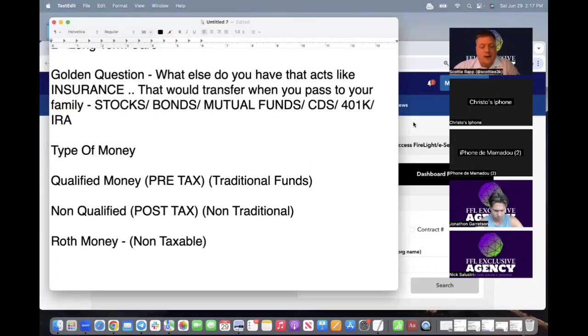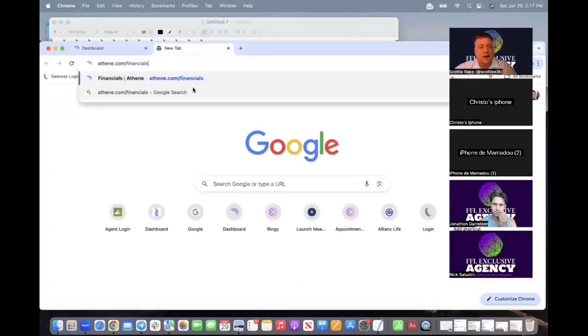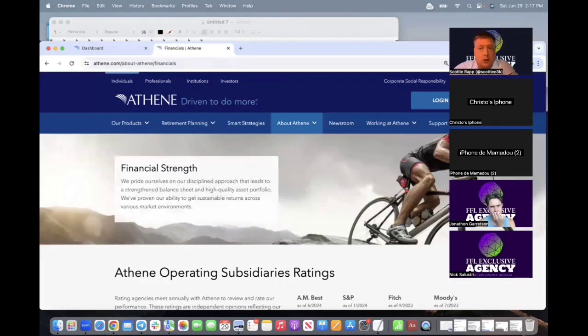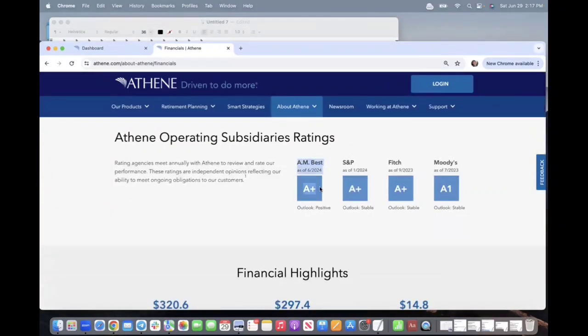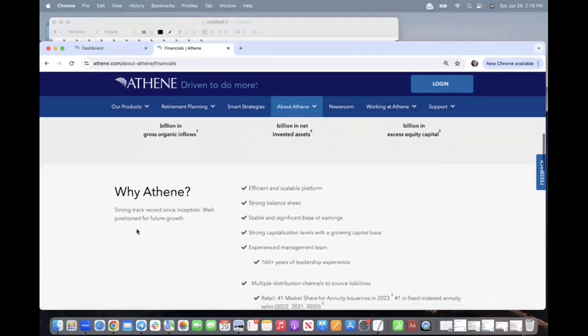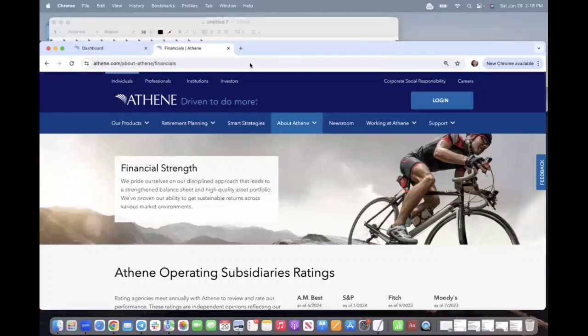And the way you edify Athene is very simple. You can go to myannuitiestore.com. They're right up there on the top. They're A plus rated and they have a great book of business, right? And if you want to show the financials for Athene, you can go to athene.com/financials, right? You can bring the client over here and go through Athene's book, which is A plus rated, just got bumped so everything's A plus now. The AM Best upgrade happened on 6/24. 320 billion in assets under management. And then from there, it's really just about showing the right solution for the client, right?